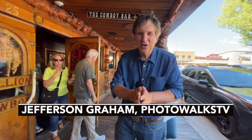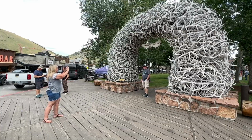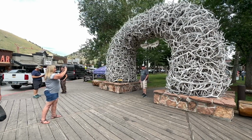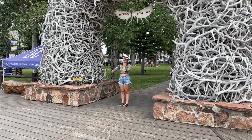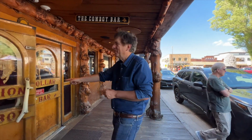When in Jackson Hole, 2 major selfie spots. One is the Antlers right across the street in the town square, and there's 4 of them. Everybody wants to pose in front of there. Then you got the $1 Million Cowboy Bar. Willie and Waylon played here, and so many other people.